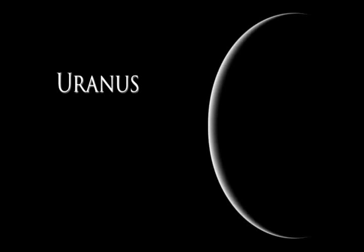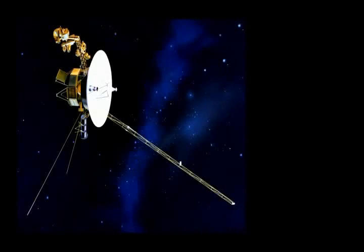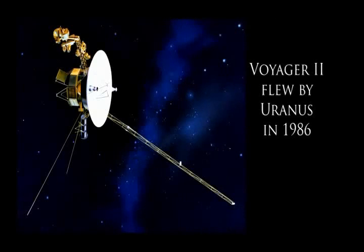Uranus is the seventh planet out from our Sun. It's so far away that it takes about 84 Earth years to orbit the Sun once. Because it's so far away from us, we didn't know much about Uranus until the Voyager 2 spacecraft visited it in 1986.